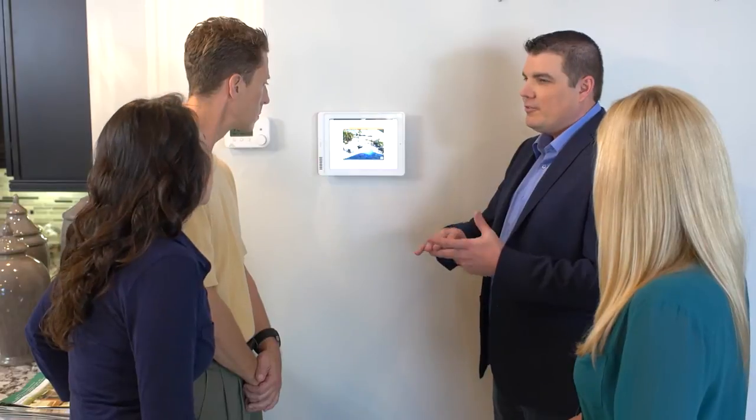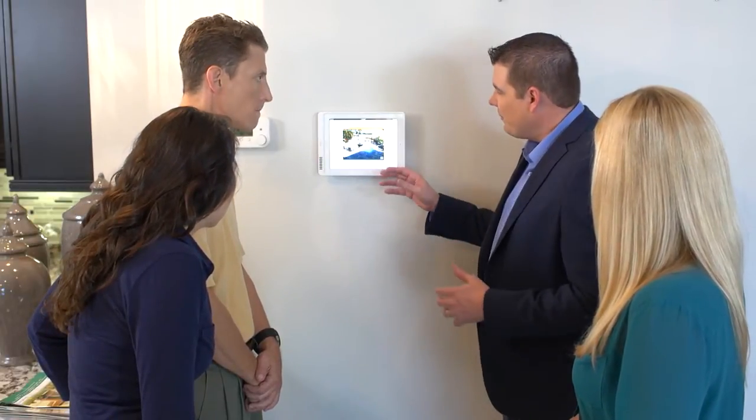You can monitor this from your smartphone, your tablet, or a computer from anywhere in the world. In this instance, we're showing you locally within the home. Since they are portable, you can put them anywhere within your house. So if you wanted to check in on your babysitter while you're out on date night on Friday, you can look in and feel safe that everything's going on properly.